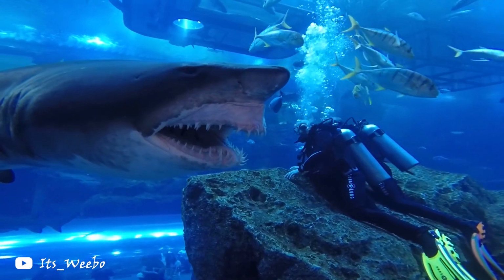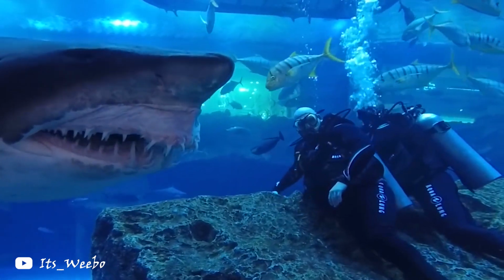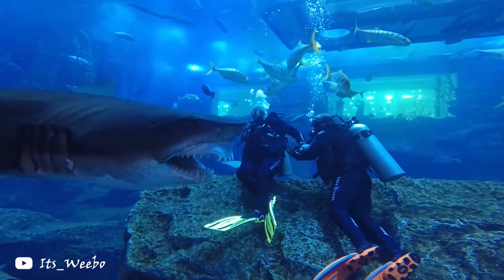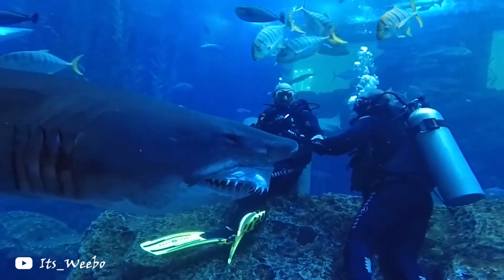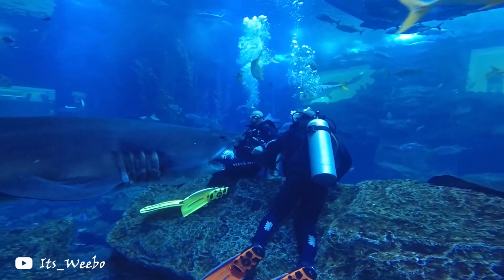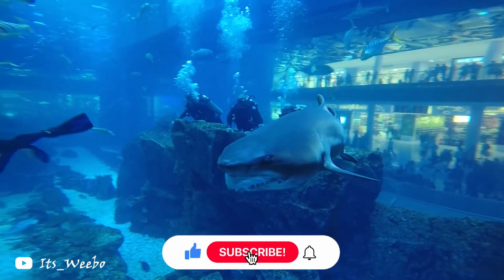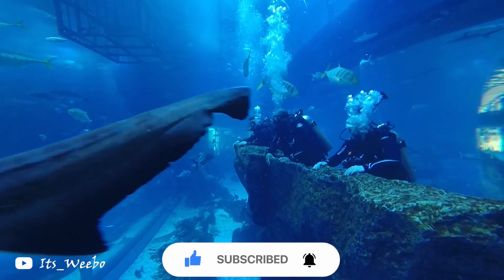The divers bide their time, waiting for the shark to become uninterested and swim away. But instead, the shark comes alarmingly close to one of the divers. He gently moves his leg out of reach from the shark's teeth. As more divers swim closer to offer some help, the sand tiger shark swims away right beside one of the divers, but luckily it does not detect him.